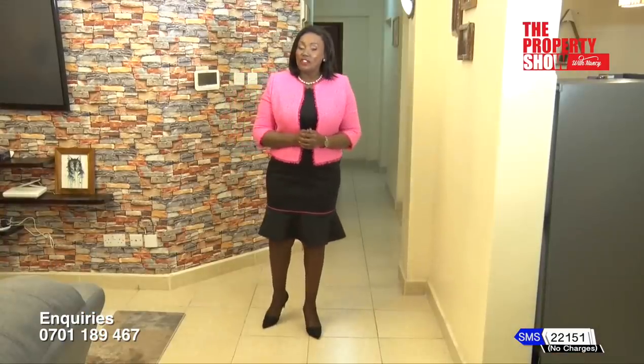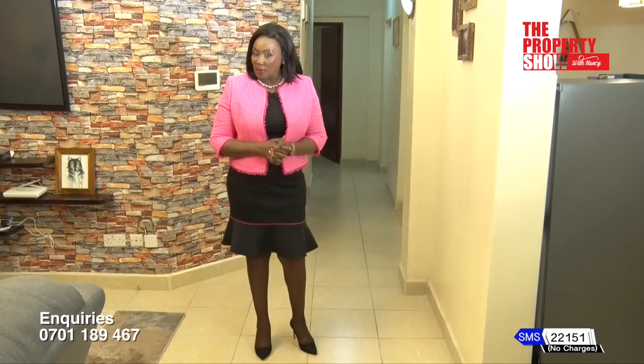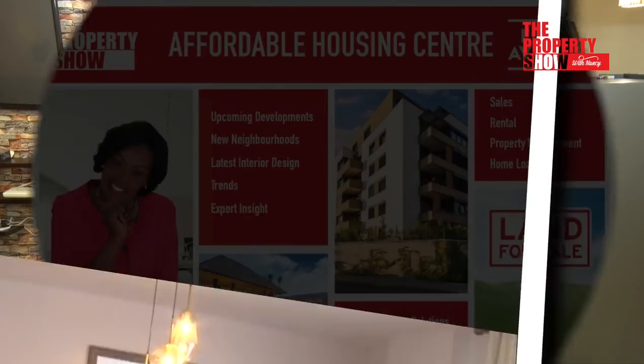Next, First Avenue, with a portfolio of other properties available in the market.